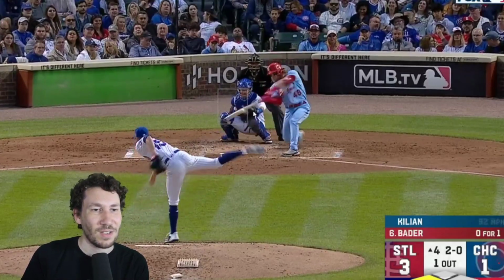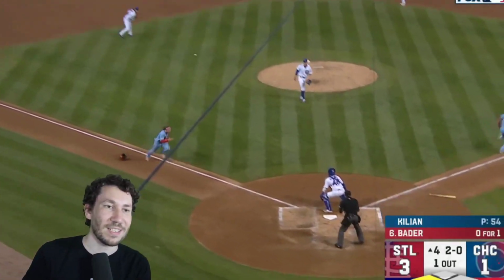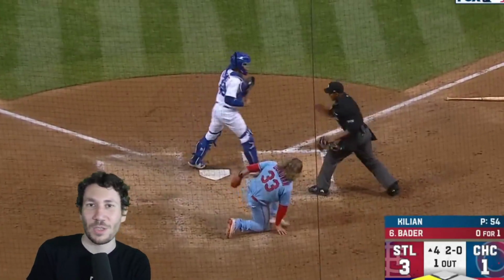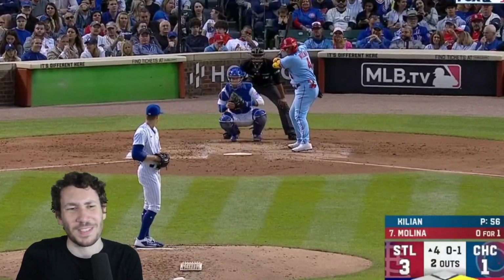Let's see if we can get the actual point of contact here. So you can see it's inside here as opposed to away on the barrel, which means it's a weak grounder short, which means that he's out at home, right? Huge, huge pitch there. That's helping your confidence. Okay, man on first 2 outs. I've been here before. This is fine.